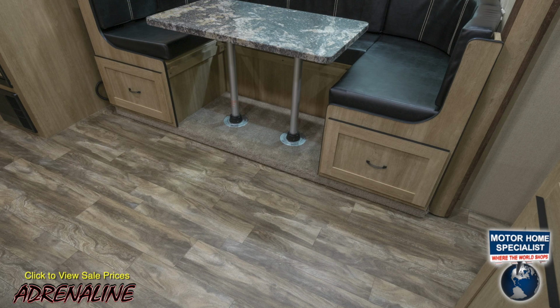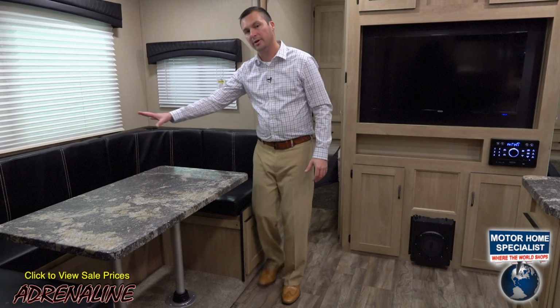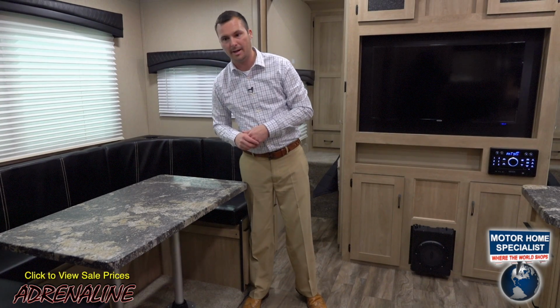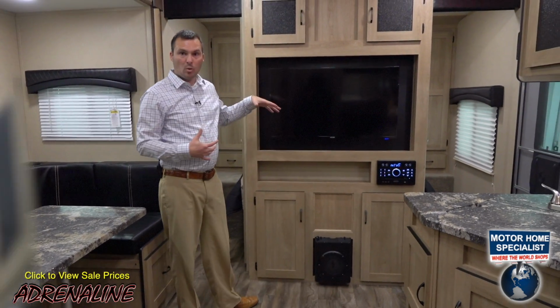Underneath the seating areas, you have drawers on ball bearing drawer guides for extra storage. You also have storage underneath this back seat as well. You pull up the piece of plywood underneath there and it gives you a nice storage box behind. Behind me here is our entertainment wall.